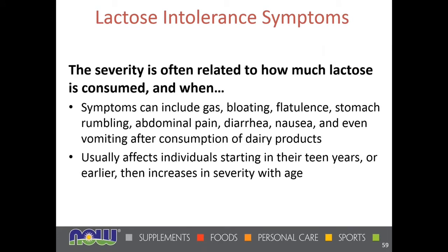So severity is often related to how much lactose is consumed and when. If one has the symptoms, it's likely to be gas, bloating, flatulence, stomach rumbling, abdominal pain, diarrhea, etc., after consumption of dairy products.